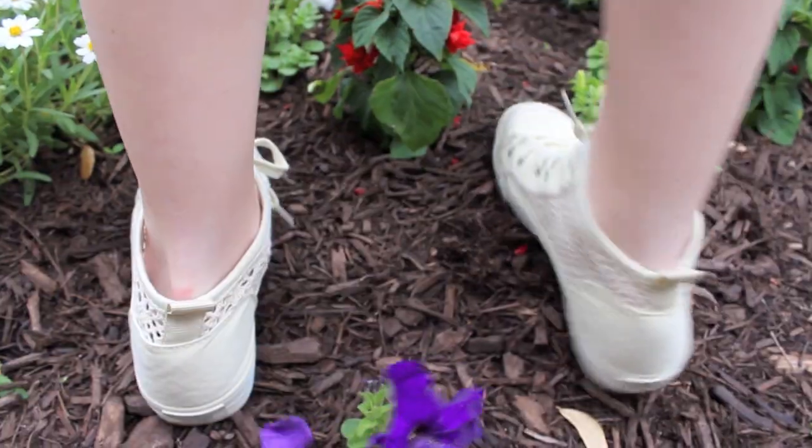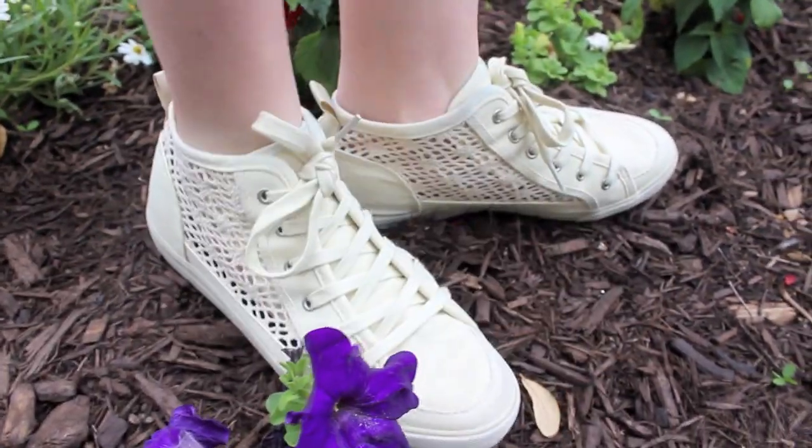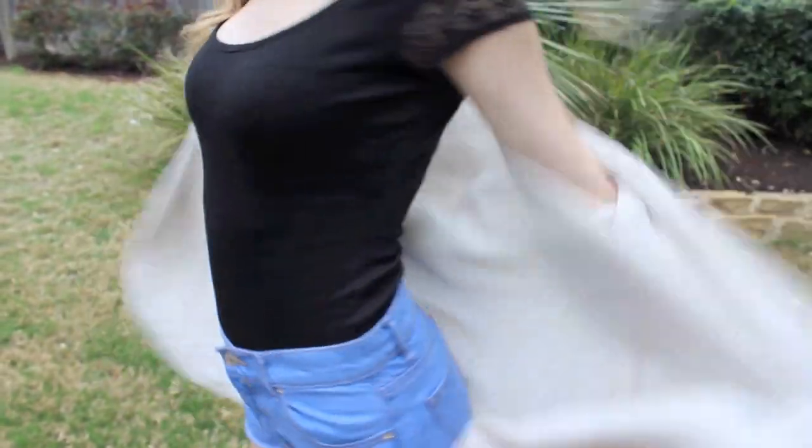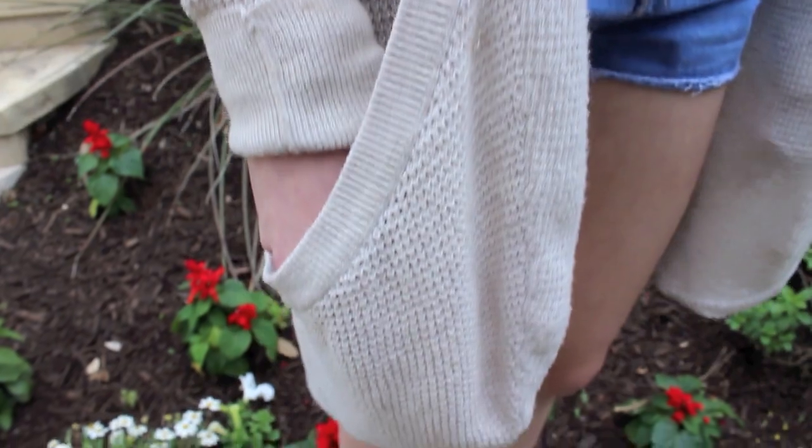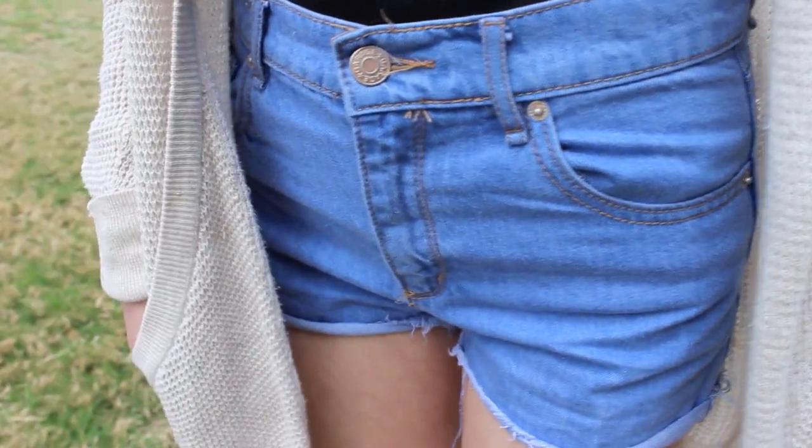The shoes that Brooke had on were from American Eagle. Her shirt is actually a dress, but she just tucked it in, and that is from Wet Seal. Her shorts were from Garage, and her cardigan was from American Eagle.